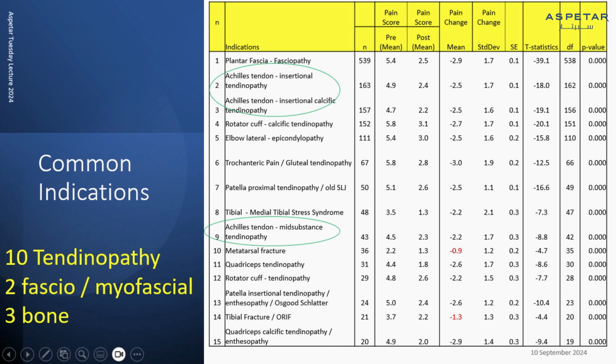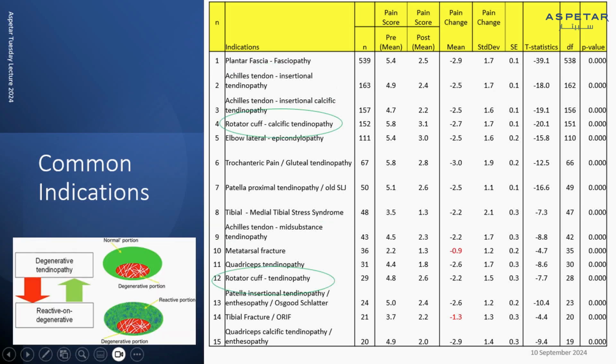Just as I mentioned, if you are treating the insertion or the calcific tendinopathy, they do much better than if you actually treat the mid-substance tendinopathy over here. Similarly, if you look at the rotator cuff tendon, those who are treated for calcific tendinopathy do better than those who just have rotator cuff tendinopathy. So I would prefer a calcific tendinopathy patient anytime.